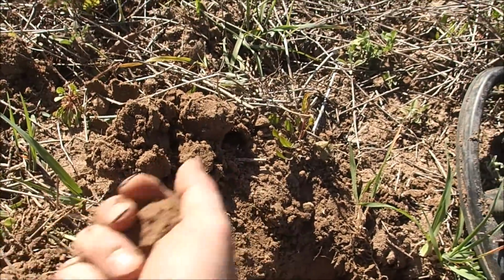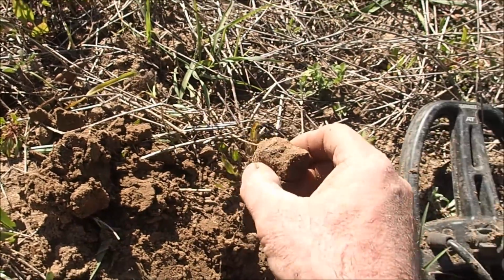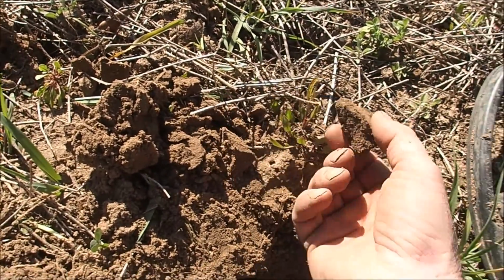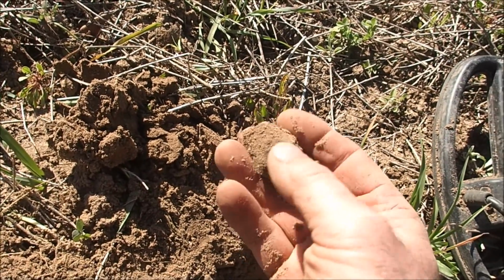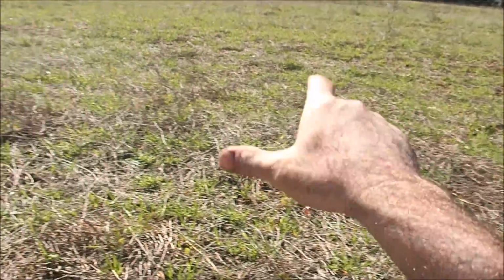You see it? That might be it right there. You think that's it right there? Is it? Yeah, it is. What is it? What is it? Some more of that stuff. I think the concentration of iron and stuff is right here.